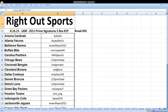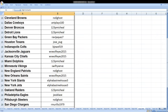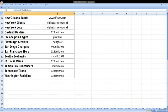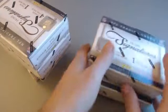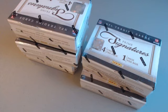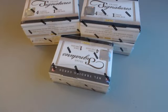This will be a 5-box break, number 19. Dub up top, Skywalker, Morris, Pete, 1, 2, 3, P, Robbie, Jose Pug, West Virginia. We'd have flipped. No zero, Ephibus Treehouse, 1, 2, 3, P. And hair on the bottom. All right, guys, 5 boxes of SIGs. Alrighty, let's get it going.